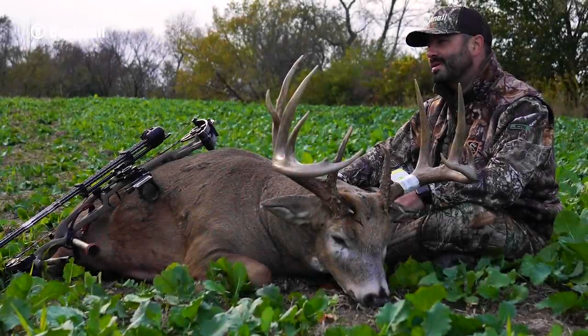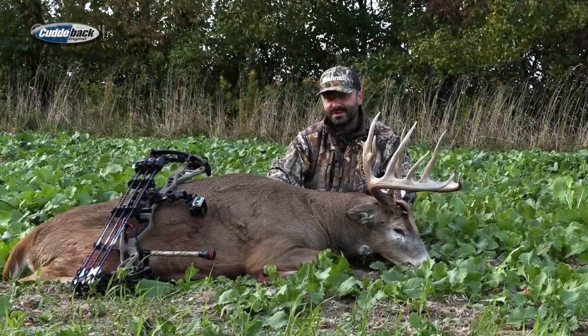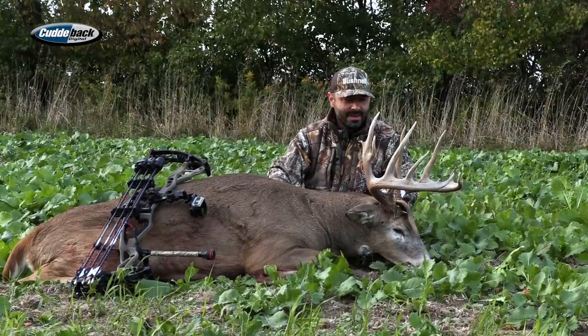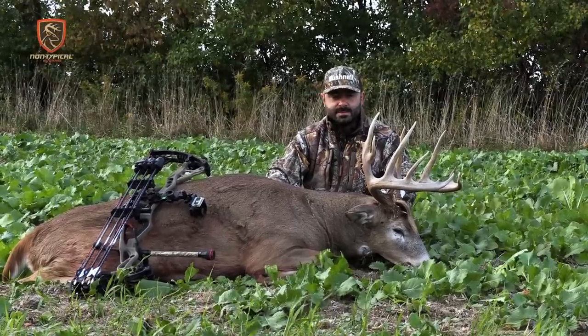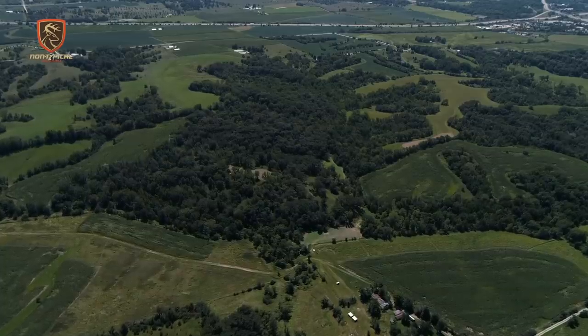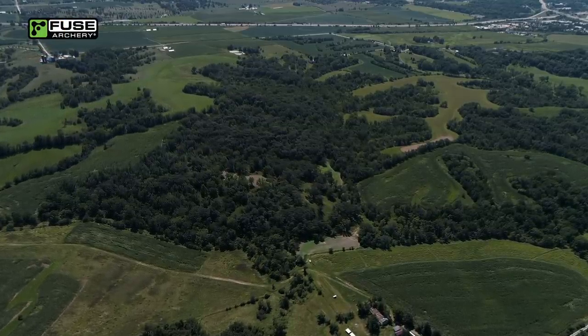Well, I just got done with a busy day at the office, and me and the guys just got back out to the farm with Turkey Foot. We're gonna get some nice photos taken. And I thought I'd go into a little bit more about how I put a plan together to hunt this deer. I purchased this farm at the beginning of 2019.